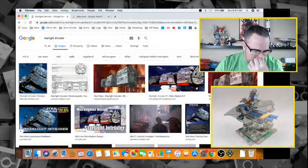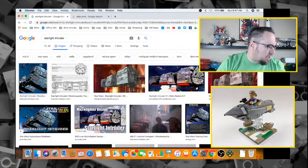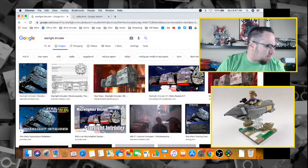This ship from the Dark Empire comics. Chris, you might get this. I get cat claws and coffee as my usual wake up. No snooze button on those.